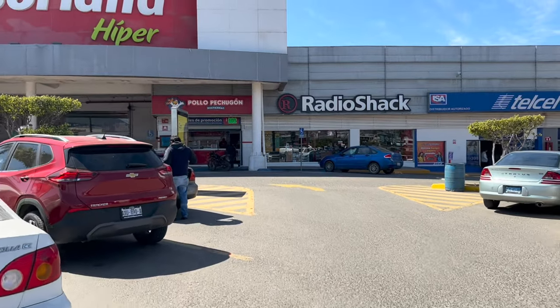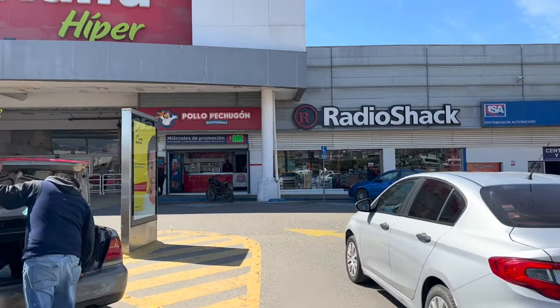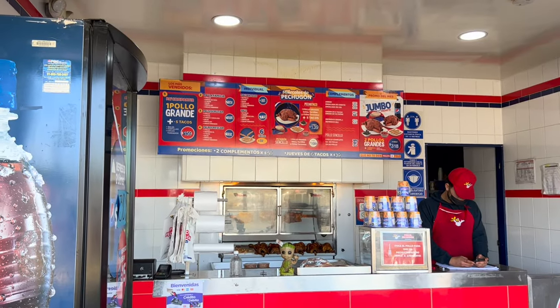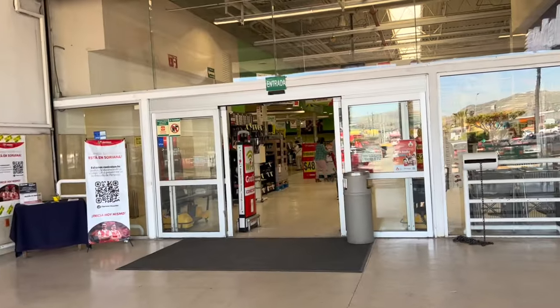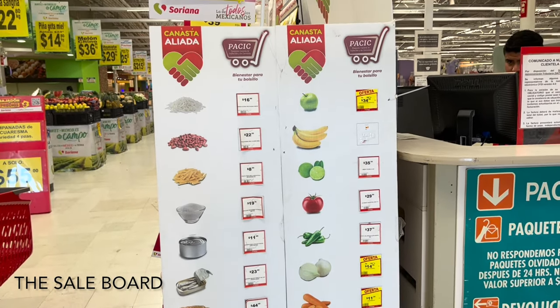You'll notice to the right of Soriana, between Radio Shack and Soriana, is the chicken place, Pollo Pechugon, and excellent roasted chicken. We get it from there sometimes. Great meal. There's a sale board. It's what's on sale at Soriana today.